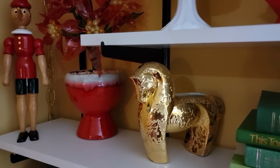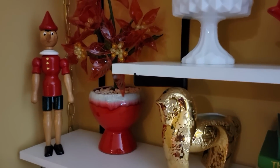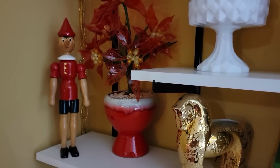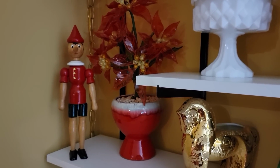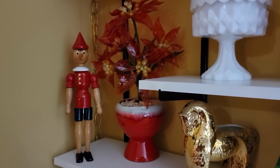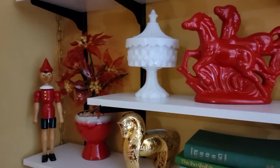Weeping gold, that's called. Weeping gold, I just love that horse. Found this little guy for, I think he was a couple dollars in a Goodwill. And he's pretty well known, and I've seen it in antique shops.